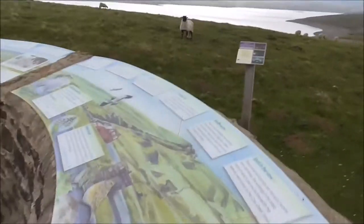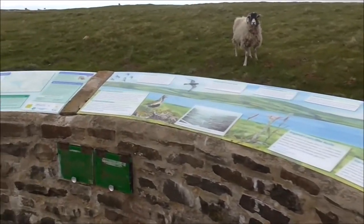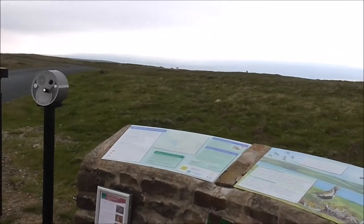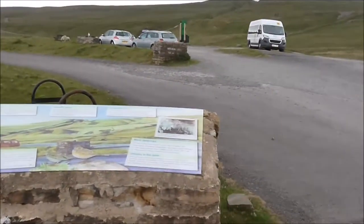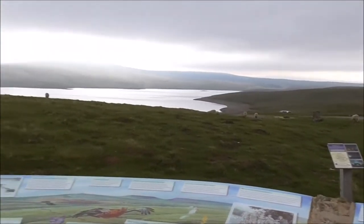So this nature reserve seems to have a lot of interesting features. It'll take all day to read all that. But we're going to try and go over to the end of the reservoir at the dam, and I believe there's some waterfalls. Cauldron something they're called. I'll look it up in a minute.